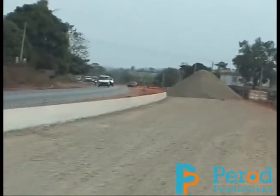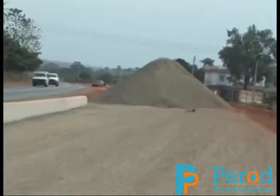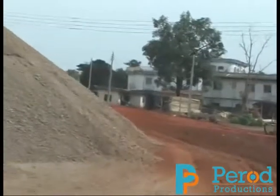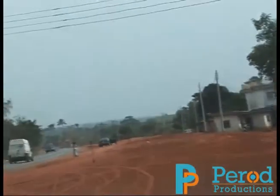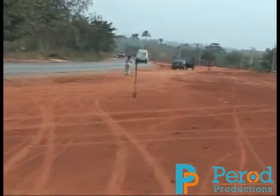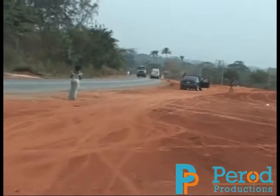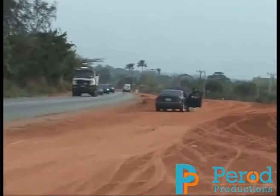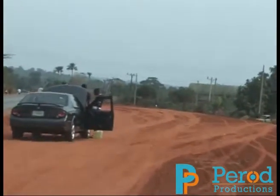The relocation of utilities, the PHCN line, has been done since. You can see the new line; the poles had to be shifted outside the construction width. The poles have been shifted already. The compensation has also been paid for this stretch from Chainage 23 plus 100 to Chainage 27 plus 100. We have outstanding compensation in other sections of the work.